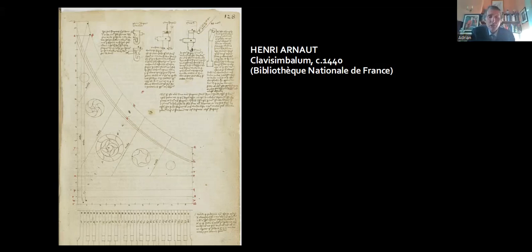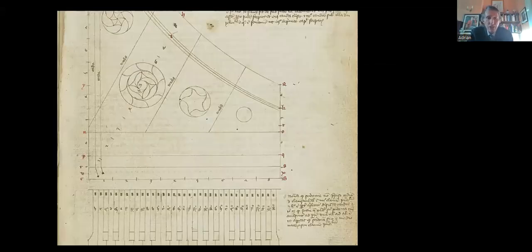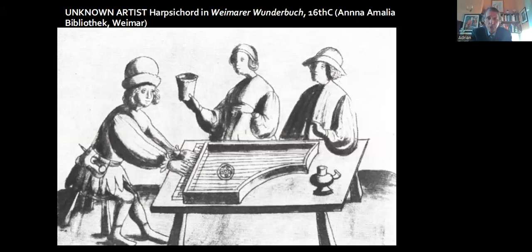this being descended from the medieval psaltery, is the hand-held and hand-plucked instrument, and having no dampers, it suggests that some sort of rather bright ringing sound was intended, which would be very different from the sort of instruments that we're used to today. We do have a 3-dimensional drawing from the 16th century, from this book in Weimar, full title, the Weimarer Ingenieurer Kunst und Wunderbuch.